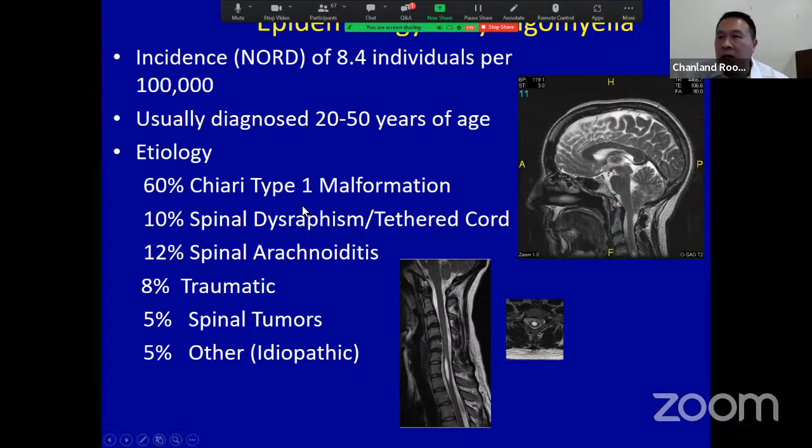Primary syringomyelia may occur from tethered cord syndromes, spinal arachnoiditis. Arachnoiditis may come about as a result of infection or hemorrhage. Tumors of the spine can cause syrinx formation and also direct spinal cord trauma. Sometimes the cause of the syrinx is unclear. In these cases, we term it idiopathic.